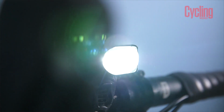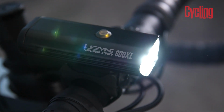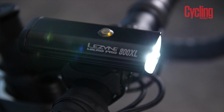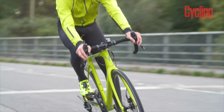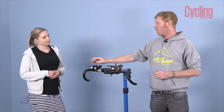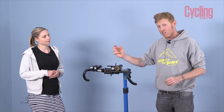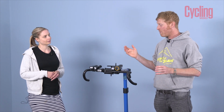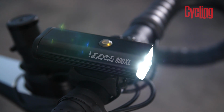So the Lezyne is £60 compared to £100. That initial outlay is a big chunk. So you could buy a really decent rear light and have the full set for the price of that front Exposure light. Brightness is brilliant. The beam pattern was spot on. It's very, very similar to the Exposure light. I really like the battery indicator and the fact that it uses a standard USB charging port, which has been really nice and reliable. And the fact you can put that remote switch on is a real good option.